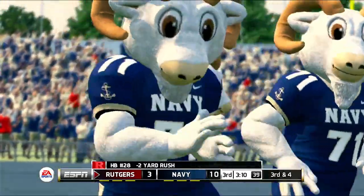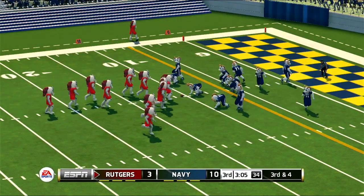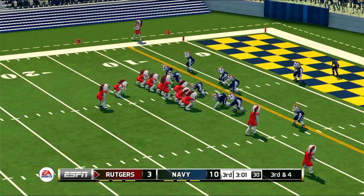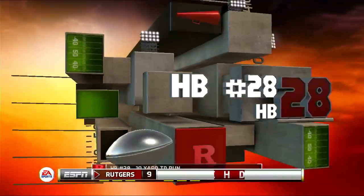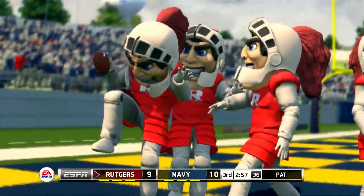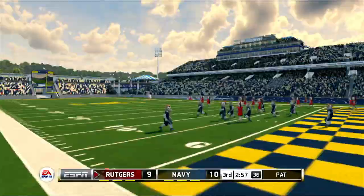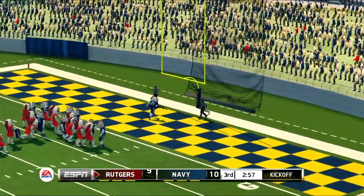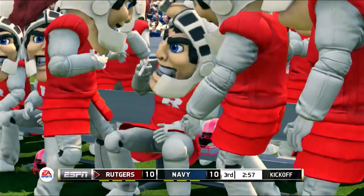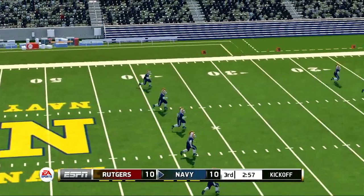Runs it and tackled in the backfield. Touchdown, Scarlet Knights. Boy, he looked determined running the football. Nobody was going to keep him out of the end zone. The extra point to tie this game up, and he hits the PAT. It was an 8-play, 58-yard drive, and they add 7 points to the scoreboard. And Brad, right now, the offensive line is just winning the battle in the trenches, opening up some big running lanes. And a 10-10 tie in this game.